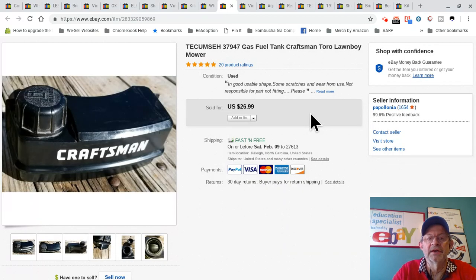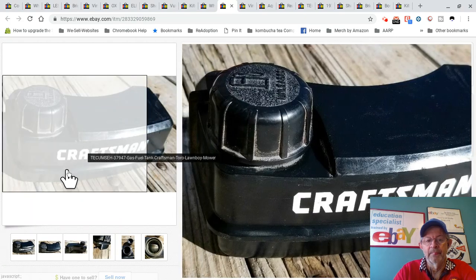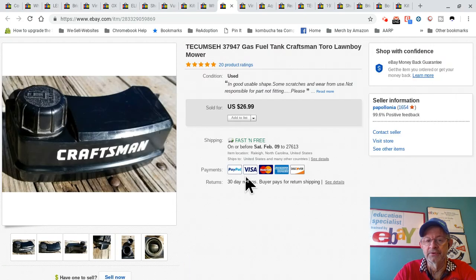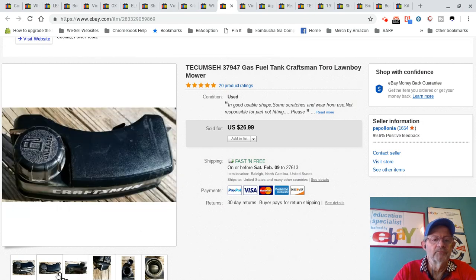Here is a gas tank. These items are obsolete. They don't even make them anymore. Nobody has them new. So people got to buy them used. They usually have leaks around the edges here. This is a very, very old one, probably about 20 years old, this gas tank. Very easy to pull off.